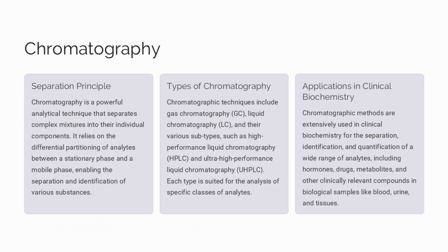Chromatography is a powerful analytical technique that separates complex mixtures into their individual components. It relies on the differential partitioning of analytes between a stationary phase and a mobile phase. This enables the separation and identification of various substances. Chromatographic techniques include gas chromatography (GC), liquid chromatography (LC), and their subtypes like HPLC and UHPLC. Each type is suited for the analysis of specific classes of analytes.